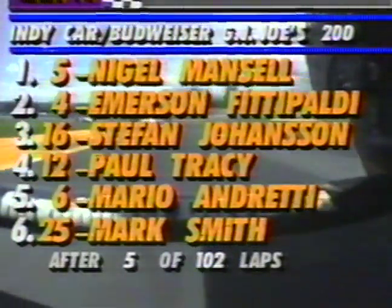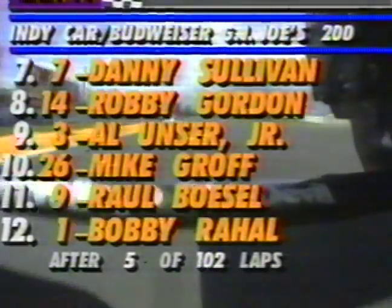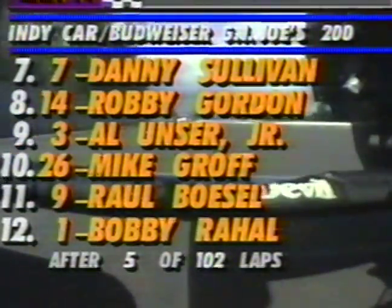So Nigel Mansell leads from the pole here in the first laps at the Budweiser G.I. Joe's 200 from Portland International. Back at the Budweiser G.I. Joe's 200, nothing has changed at the top of the order, with the exception of Mark Smith slowing on the backstretch. Let's get an update from Jan.